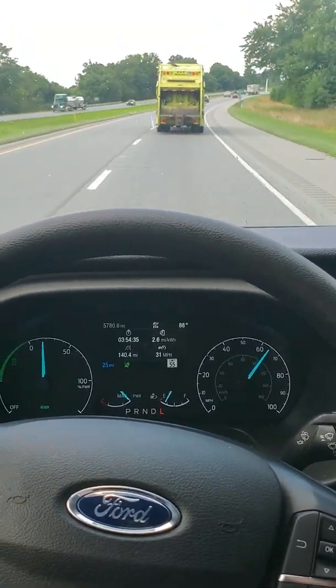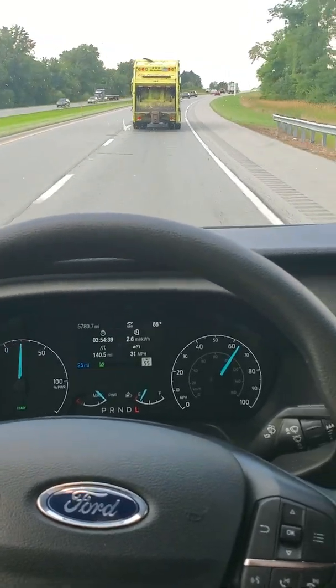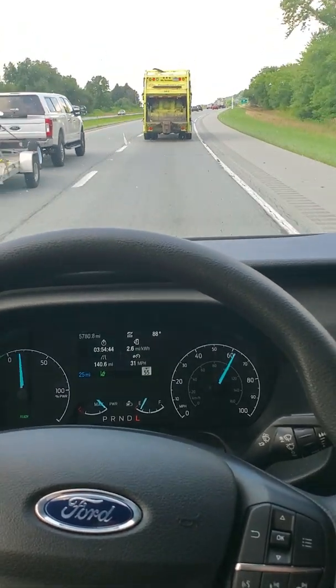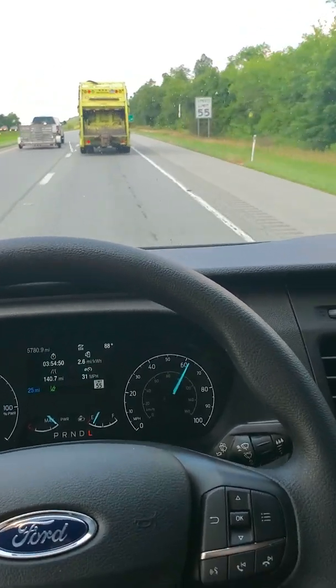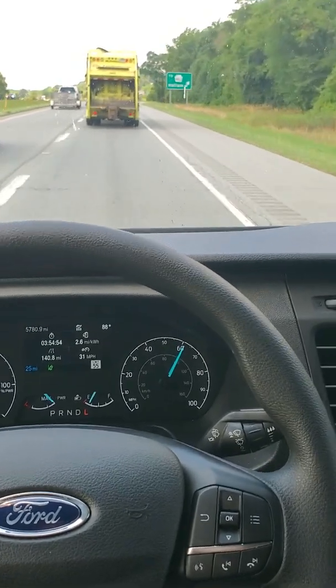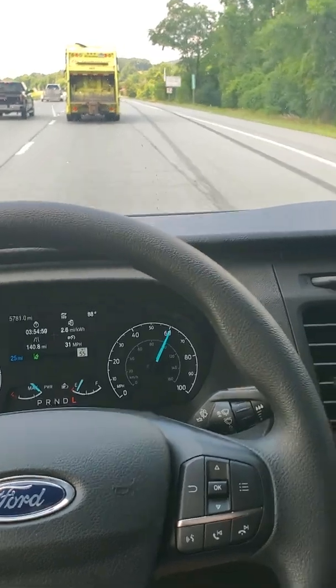The wife wants a 3-row vehicle. She really liked the standard Ford Explorer, which I like too. She was actually trying to go for the Expedition. I'm not trying to get eaten out of house and home by a fuel bill. The Explorer was something I was willing to settle on, and in doing research online, I saw that there was a PHEV version of it, and all the specifications for this Explorer PHEV were in American metrics.